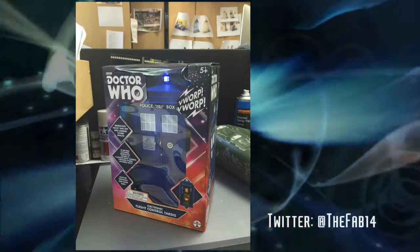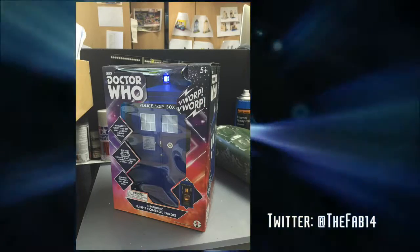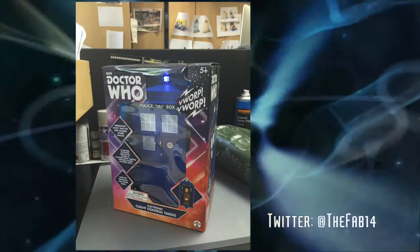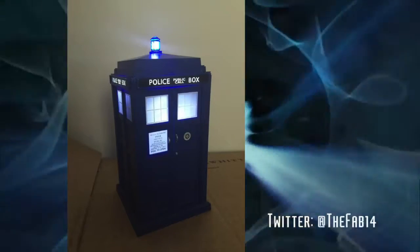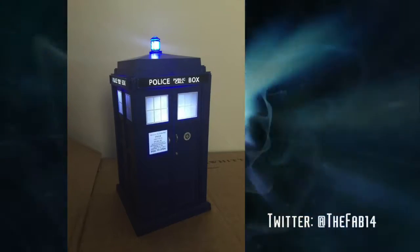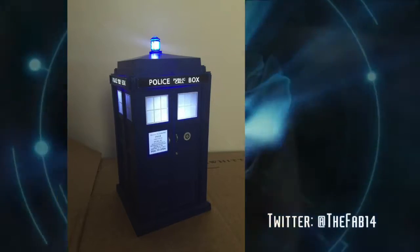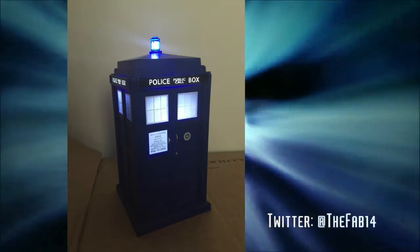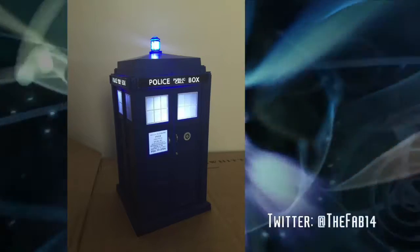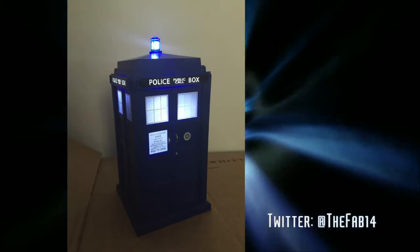The first image it showed didn't really show off much, except it had a light at the top and it was 5-inch. But he then posted another picture, which showed the lamp lit up on top, as well as the windows and the interior. Not only that, but the door sign actually lights up as well, which is amazing. It's going to be the best flight control TARDIS yet, because I think they were just getting worse every time.